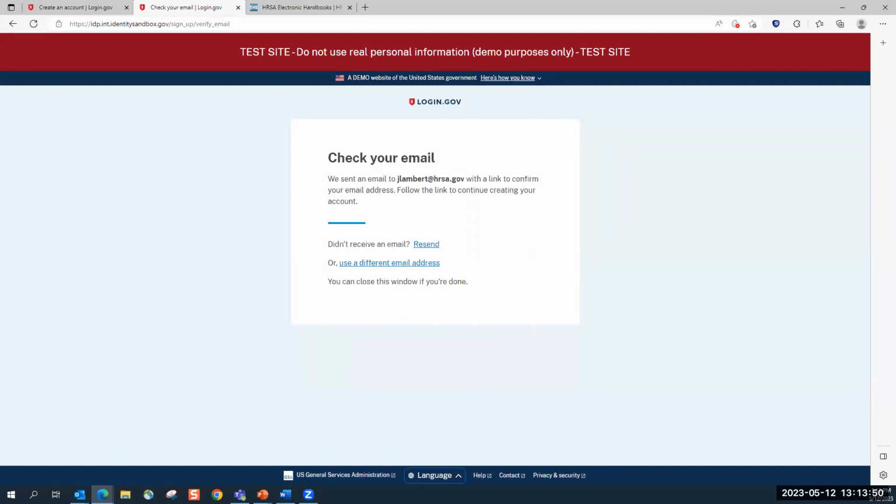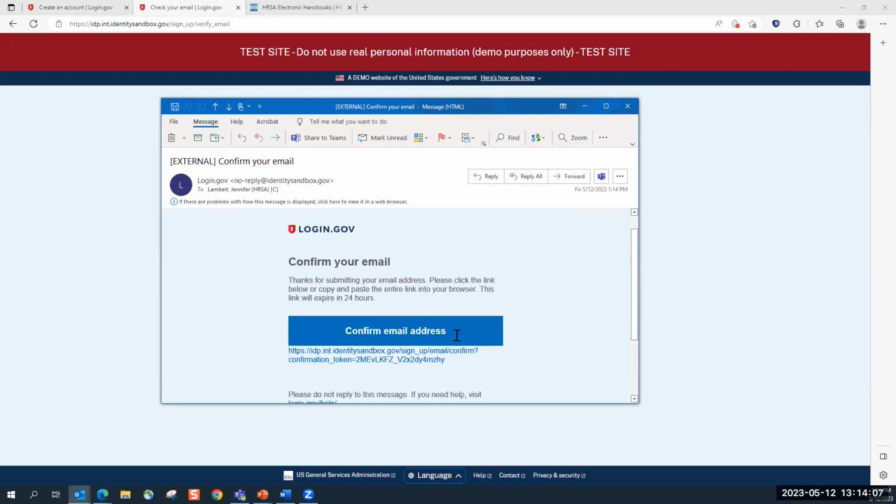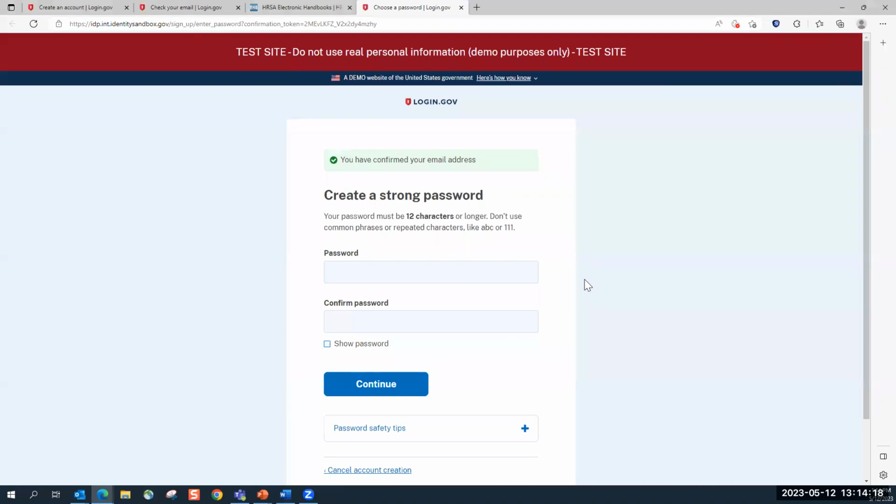And once I get that email, it's going to give you a confirm message. So you're going to receive an email from Login.gov to go ahead and confirm that email address. So I'm going to click that confirm email address button and give it just a second. Okay. All right. So now you are prompted to create a password.